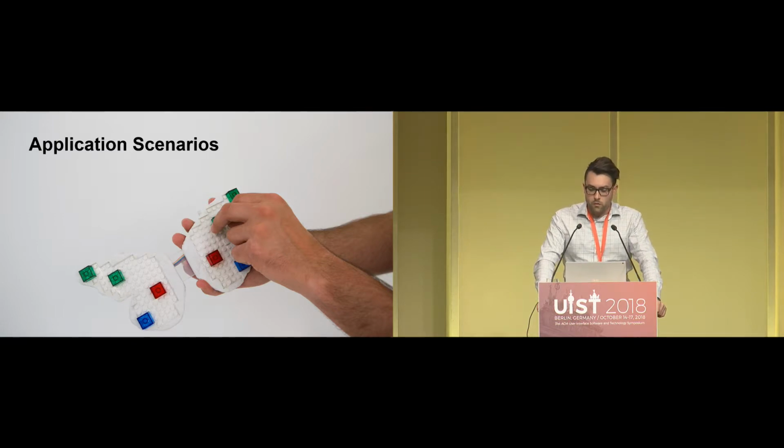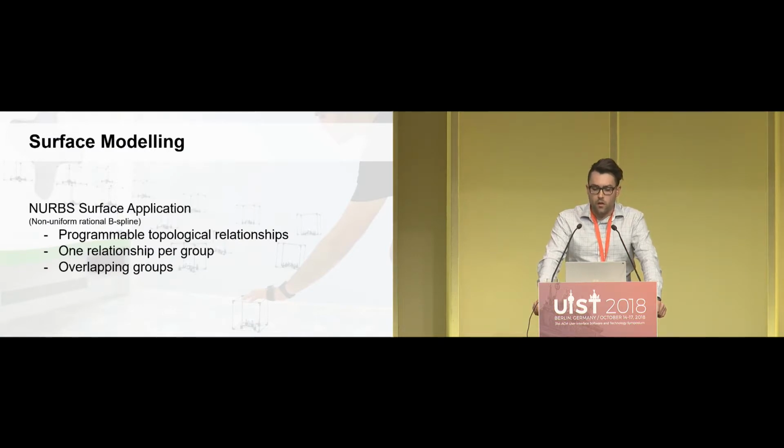So there are several examples that we have constructed and tested with the GridDrones, including 2.5D NURB surface modeling, tangible animation design, and flying Lego bricks. The most obvious application for GridDrones is in 3D modeling.